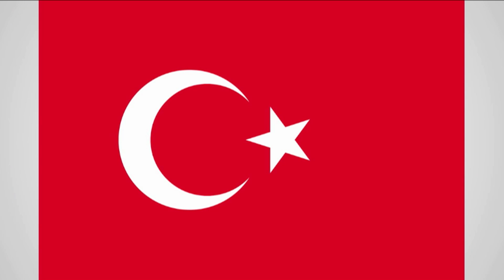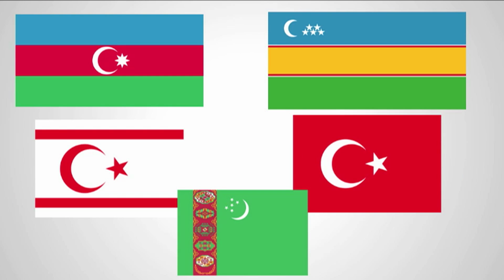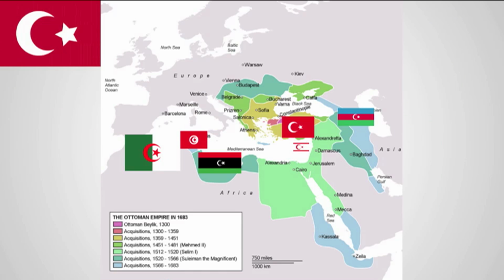Also prevalent on Middle Eastern flags is the crescent, a symbol for Islam. It is mostly used by Turkic countries or areas formerly controlled by the Ottomans. The Ottomans used the crescent for centuries on their banners, and we can see their influence still on the flags of their former lands today.